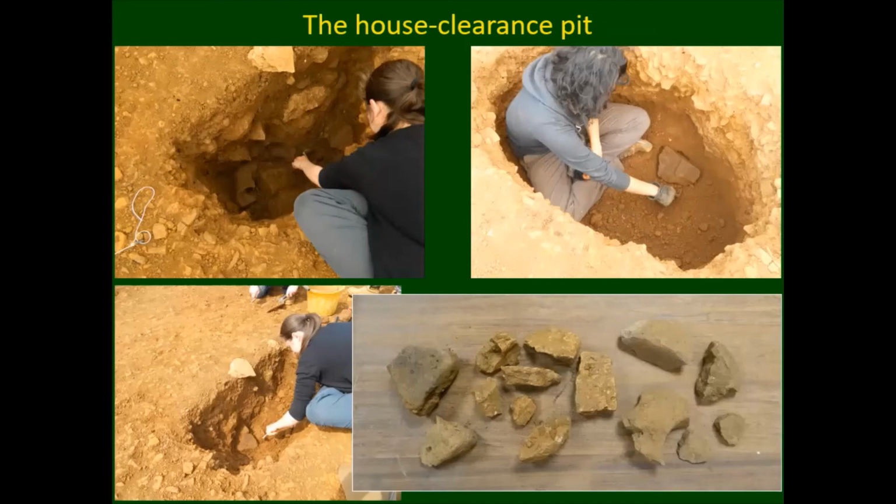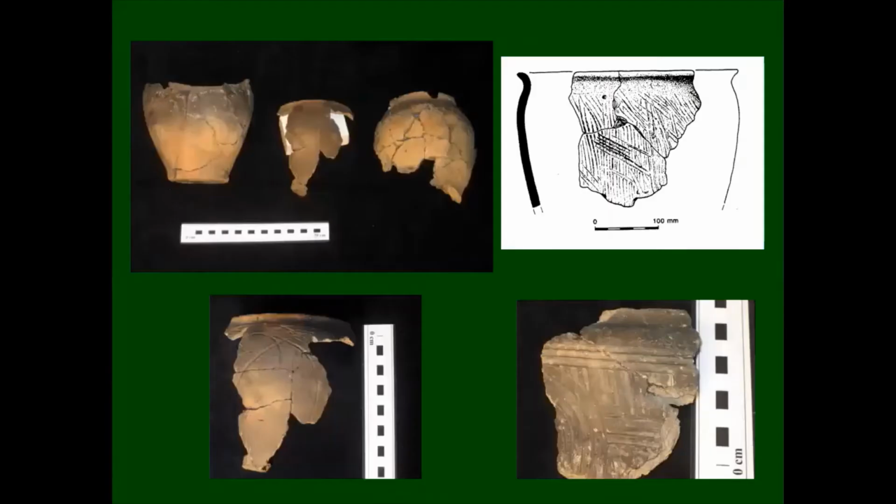The entire domestic contents of this building, for some reason, have been removed, deliberately broken, and deposited in this pit. So you can see the remains of a quernstone here in the base of the pit, and these are all fragments of it. And this is pretty much like an Iron Age jigsaw puzzle. They all went back together to form the quernstone, but it had been quite deliberately broken and deposited in the pit. And the same goes for lots of pottery that we found.